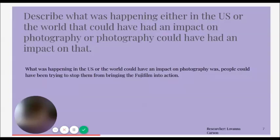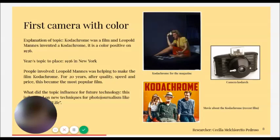into action. The first camera with color, Kodachrome, was a film, and Leopold Mannes invented Kodachrome. It is a color positive in 1936 in New York. Leopold Mannes was helping to make the film Kodachrome for 20 years. After quality, speed, and price, this became the most popular film. This influenced new techniques for photojournalists like the magazine Life.